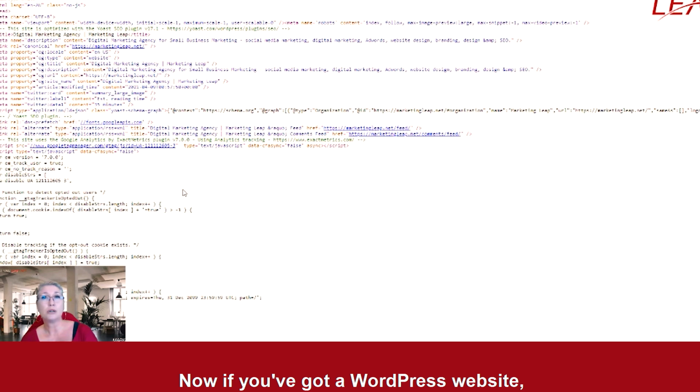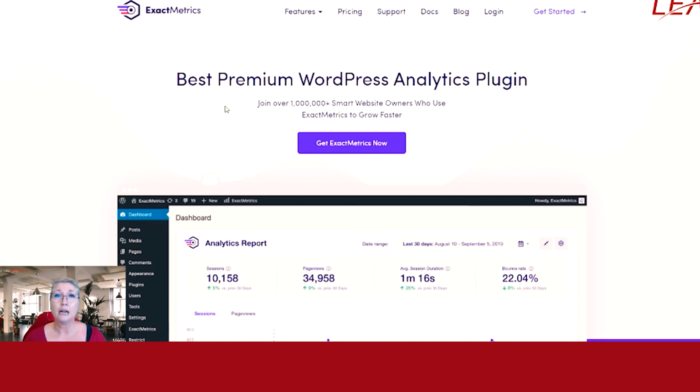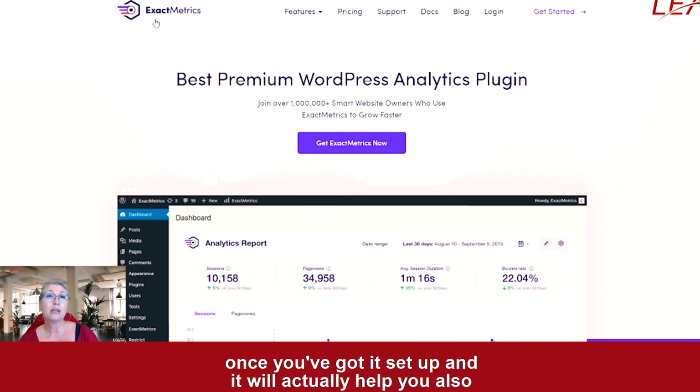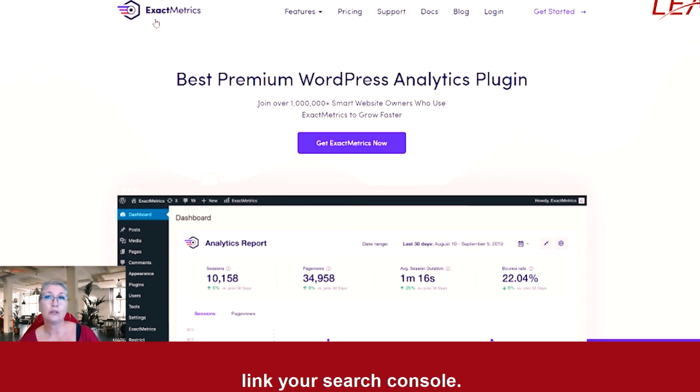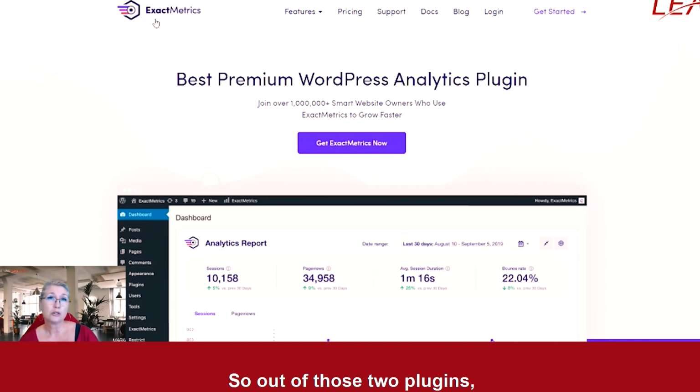Now, if you've got a WordPress website, what we use is a plugin called Exact Metrics. And I love Exact Metrics because once you've linked it to your Google account, it will actually pull up your analytics once you've got it set up, and it will also help you link your Search Console. Another really good one is Monster Insights. Out of those two plugins, they're probably the best way to go.